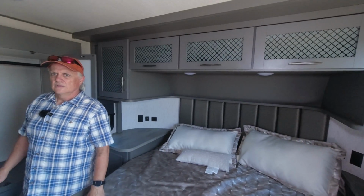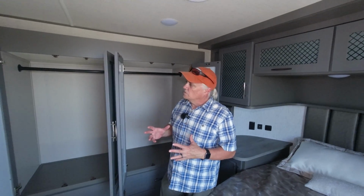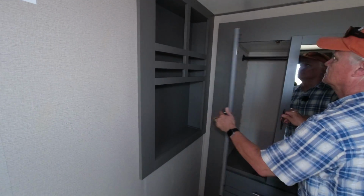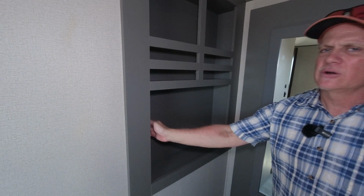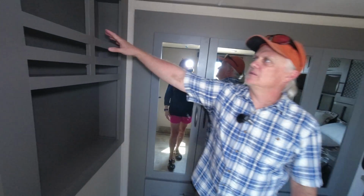I actually do not hate this bedroom. I like this bedroom a lot. What do you think? So one of the things that's nice about this is we kind of each get our own closet. I like this. This is cool here too. So this little cubby area is a nice touch. It has power in it, so if you wanted to use this as a charge station, you could. Magazine rack, etc.